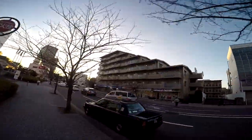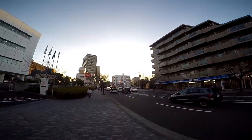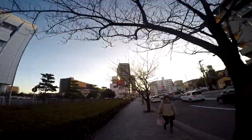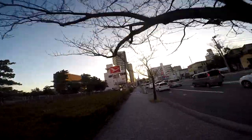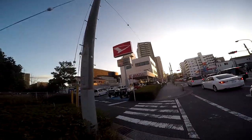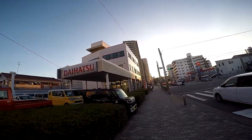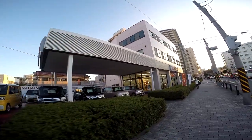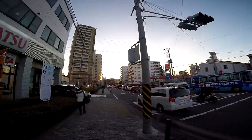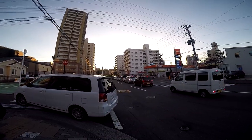Much mistake, Jake. Yeah, there's more convenience stores with Lawson's, Canon store, never been there before. Up here is a car dealership for Daihatsu. It has a bunch of local brands, which I guess is the Daihatsu brand. And some shapes you might recognize, and some you might not. Ooh. Ah. Good job, guy.